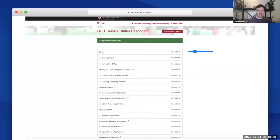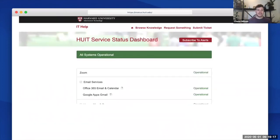So for some others, you saw this page earlier, but this is the Harvard status page. And you can see that they actually started including Zoom on their status page and made it the most prominent service. Harvard is also very thorough and has all of their different services listed, from email services all the way down to its web publishing platform.